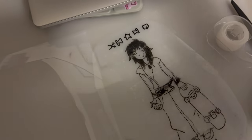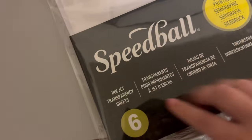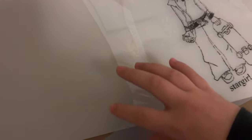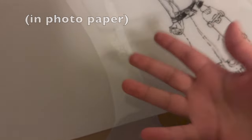I got this speedball paper and I was already kind of concerned because I don't see any directions on it. And then I printed several times, guys. It must have been like 3-4 times, and it just wasn't drying, and I didn't know what I was doing wrong, because in my head the coated side was the shiny side, but maybe it's obvious to other people and not me. The coated side is the non-shiny side. LOL, I'm dumb. I just feel like the shiny side is usually faced up.